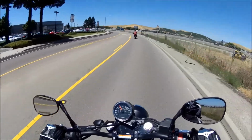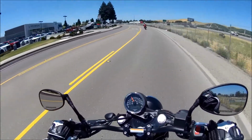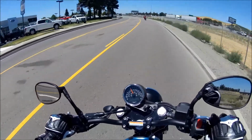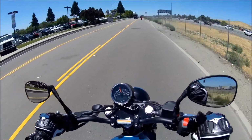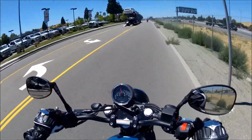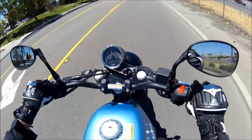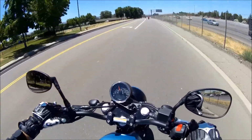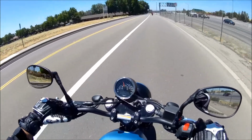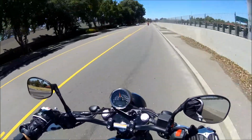Both European bikes, but this one is from Italy. It's Italian. And the Bonneville is from the UK. Now there are bigger Bonnevilles. They have bigger motors than the Bonnevilles now. So this would be more for a beginning rider, I guess, if you didn't want such a big, powerful motor.